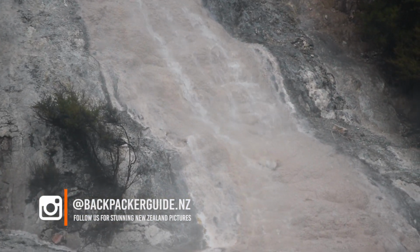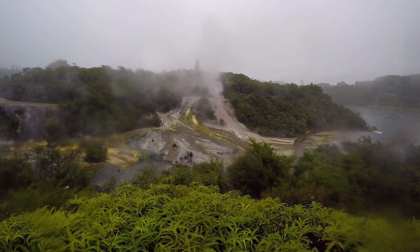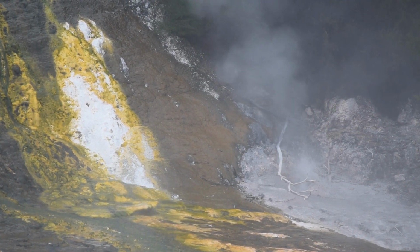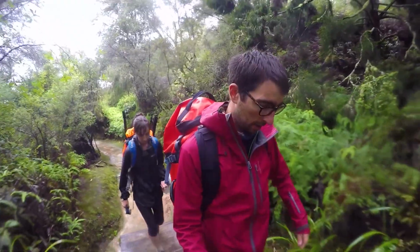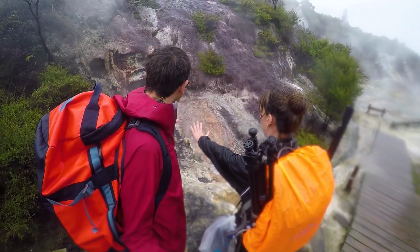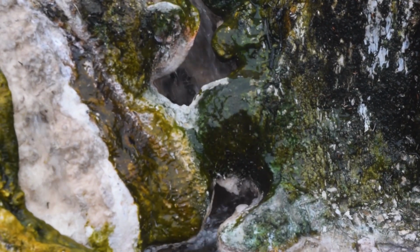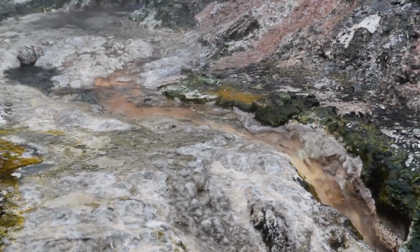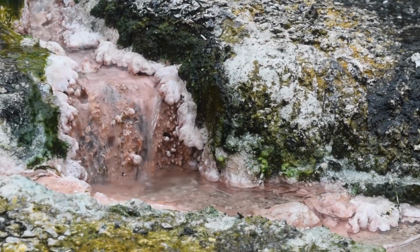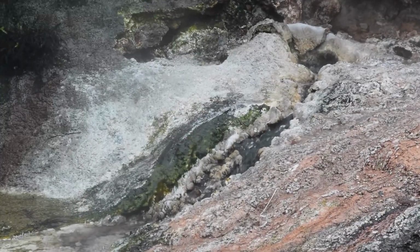One of the main reasons why Orakei Korako is so famous is because it's the largest geyser field in the entirety of New Zealand, with over 23 geysers going off at completely random times. To be quite honest, we actually thought we could come up with a bit of a pattern so we could update backpackerguide.nz and our guide of all the geothermal activities in New Zealand. But even by staying amongst them for about an hour, we could not figure out any pattern. So basically you've got to go there, walk around, take your time, and you'll see 1, 2, 3 and maybe 10 geysers going off.